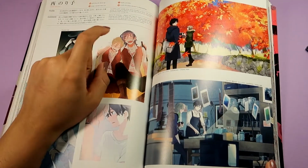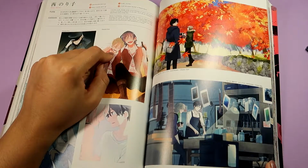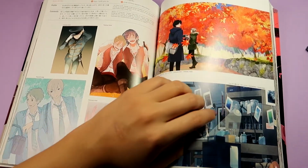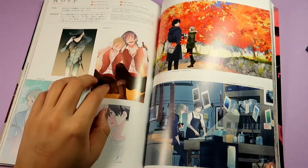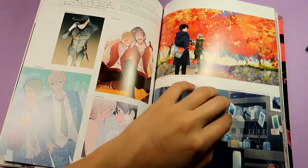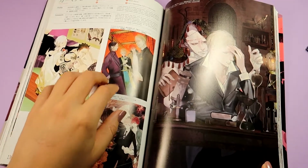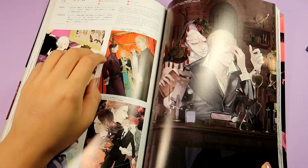Oh, wait a minute. He looks familiar. I also remember a BL manga that had a character that looked like this, who was always drawn with his eyes closed, and he ends up falling in love with his former bully, but the bully approaches him first, and it turned out to be very cute. They fight through his insecurities and stuff like that. Wow, this one's cool. I love how serious he looks.